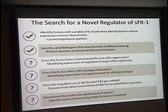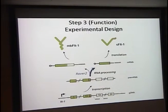So we found a candidate that makes some sense in terms of a possible regulator. Now we'd like to look at whether modifying expression of Raver2 changes sFlt expression. So it's a simple idea. If Raver2 promotes production of sFlt, if we decrease the levels of Raver2, we should block this and decrease the levels of sFlt.